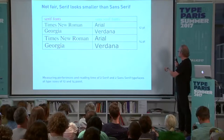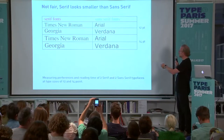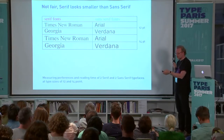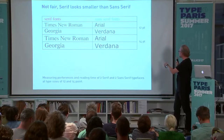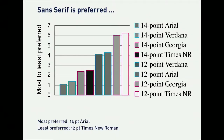So when you want to test size, this is strange, because we call this 12 point, but it's not the same size, and we call both 14 points, but it is not the same size. Of course, you can say then I don't test the size, but type size is part of the study. And then you have to compare things which are the same and different, but not just arbitrary. So the first thing is that they asked the people, what typefaces do you prefer?